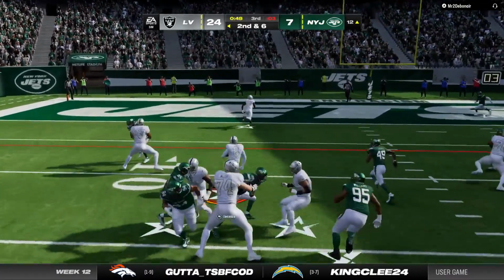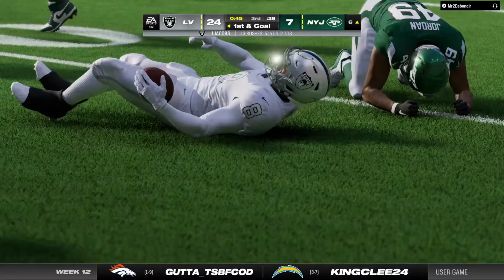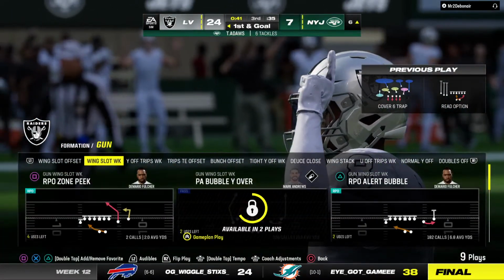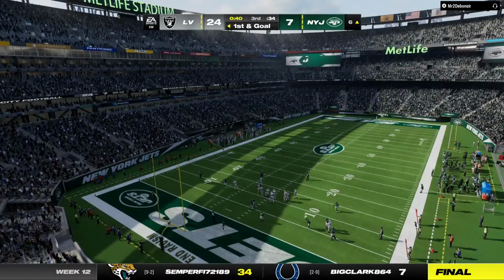A give. It's Jacobs off the option. And he's going to be brought down just shy of the 5 at the 6. 50 yards rushing for him now with a couple of touchdown runs to boot. That's a nice run right there, able to get to the outside.